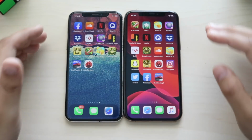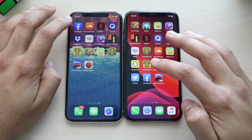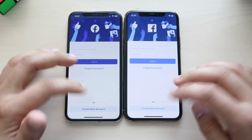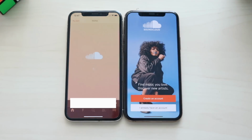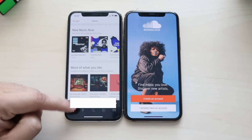Okay, all the apps are cleared out in the background. Let's go ahead and load up some apps. Let's do Facebook. 3, 2, 1. And as you guys saw, the 11 Pro was actually way faster. That was really, really weird. Let's do SoundCloud. 3, 2, 1. And as you guys can tell, the 11 Pro is noticeably faster than the iPhone 10, and I hope you guys don't see that song.